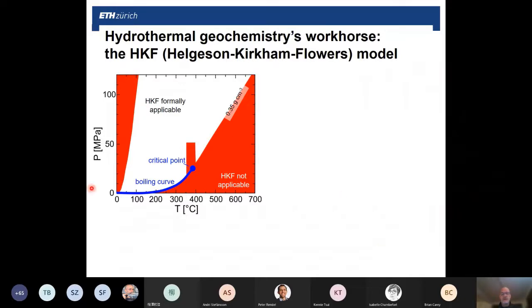And in temperature, pressure coordinates again, so this is temperature on the horizontal, pressure on the vertical axis, this formalism can be used to calculate the properties of dissolved materials, of solutes, wherever this diagram is white. And what you see is there are red areas, and in these red areas, it's not applicable.